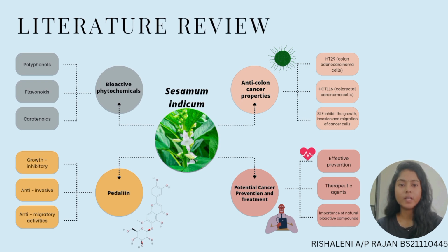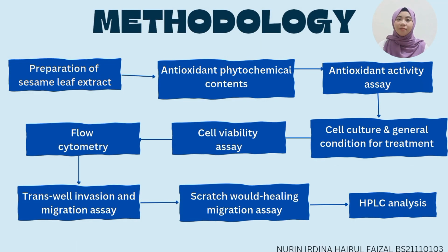Sesamum indicum leaves are packed with antioxidants that fight cell damage. These antioxidants help prevent colon cancer by inhibiting cancer cell growth and spread, especially HT29 and HCT116 cancer cells. A specific compound called pedalin has significant growth inhibitory, anti-invasive and anti-migratory activities. This research suggests that SLE could be a natural weapon against cancer and other diseases, highlighting the power of dietary plant chemical compounds. The procedure of this experiment started with the preparation of the SLE.